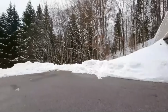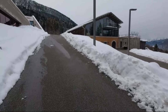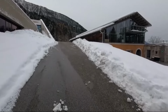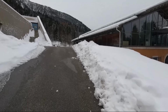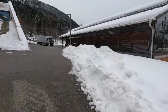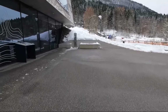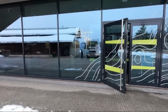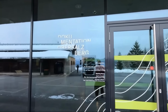There'll be a tunnel system all the way down to the Berghof. From the Berghof, there were a couple of emergency exits. There are also tunnels to Türken and the rest of the Platterhof, where all Hitler's top men would be. Okay, there's the documentation centre. Pretty cool, which is open.